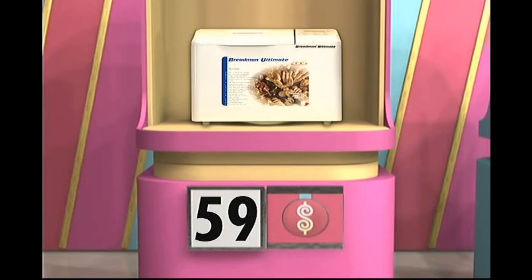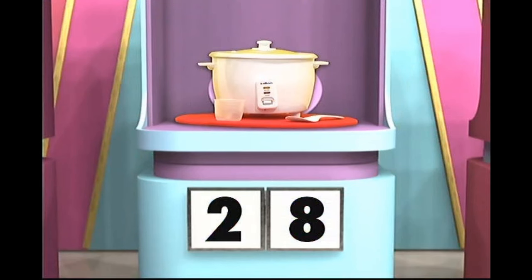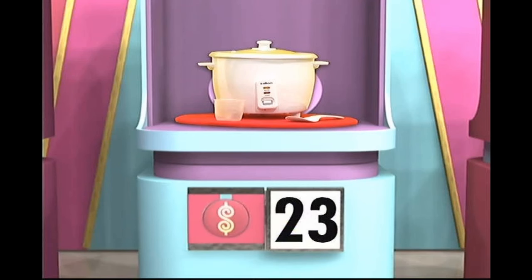Here's the next item. This handy rice cooker makes 7 cups of your favorite cooked rice without sticking or burning, has a keep warm feature, and a glass lid. Now, is the first or last number the correct number in the price of that item? Let's start with a 2 or ends with an 8? Starts with a 2. You're right. You win. Yeah, $23.